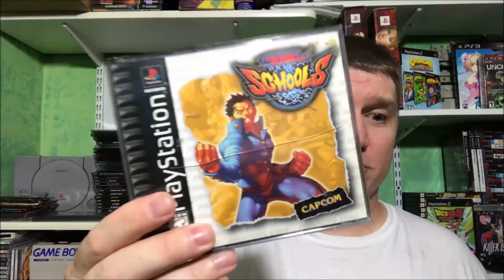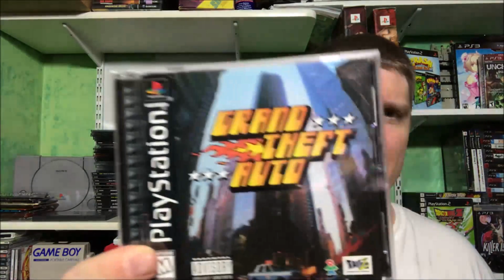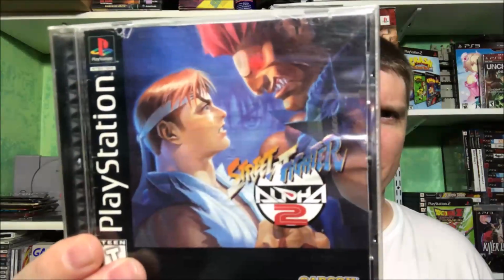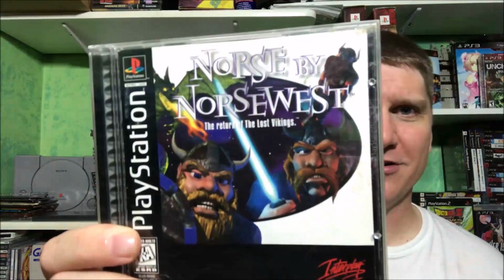Rival Schools, that's missing one of the discs and the manual, so if you got the disc and the manual or you want to swap for that one, whatever. We've got Grand Theft Auto, Crash 2, Street Fighter Alpha 2, WWF In Your House. I'm so old, I actually remember buying the first WWF In Your House pay-per-view on the television. I didn't stream it. Lost Vikings, North by Northwest. Still a game I haven't played. And then we've got Oddworld Abe's Exodus.